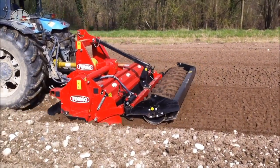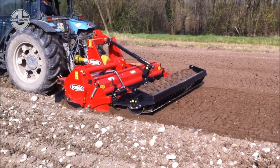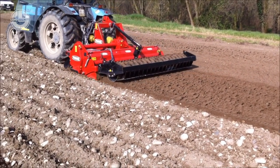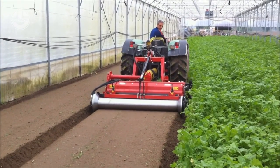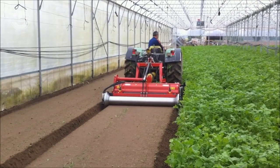These machines include single, double, triple, fixed, and folding machines available in various working widths, from 90 to 600 centimeters, and suitable for 40 to 400 horsepower tractors. Each bed former offers effective soil refinement at various working depths, high forward speed, and high work performance even with very damp soil.